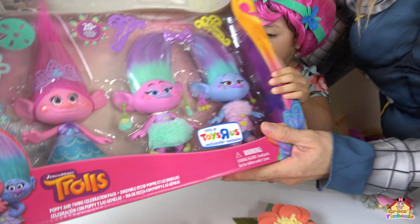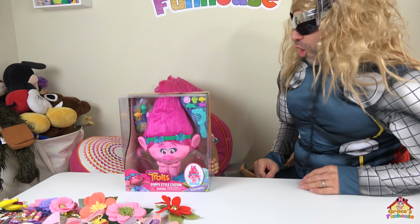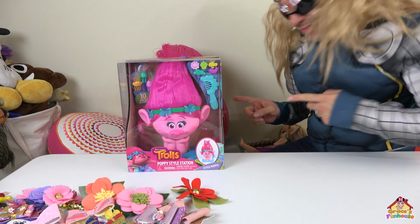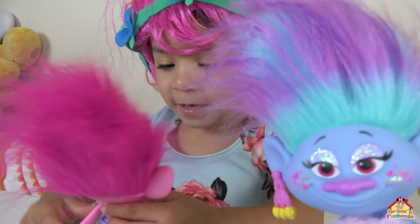No, it's not Mickey. We have a new toy! Oh. Grace is hiding behind the toy. Where are you? Where are you, Grace? There she is.